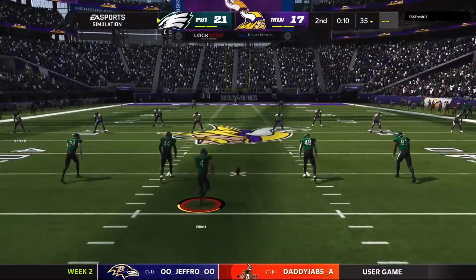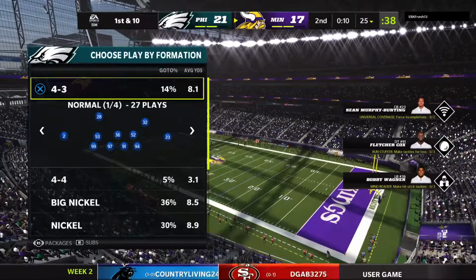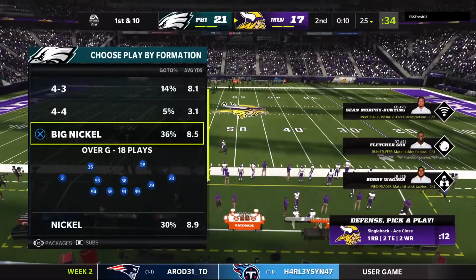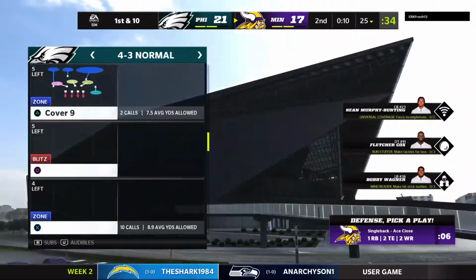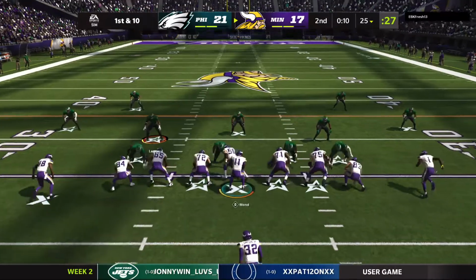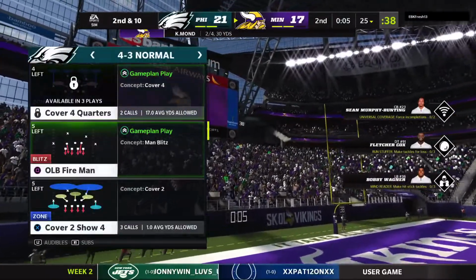So not much time to speak of remaining in this first half as the kick's away. Here are the Vikings now to start their next drive. And with 10 seconds left, not really enough time to put something together. Off the play fake, Mond. And that is incomplete, stopping the clock with 5 seconds to go.